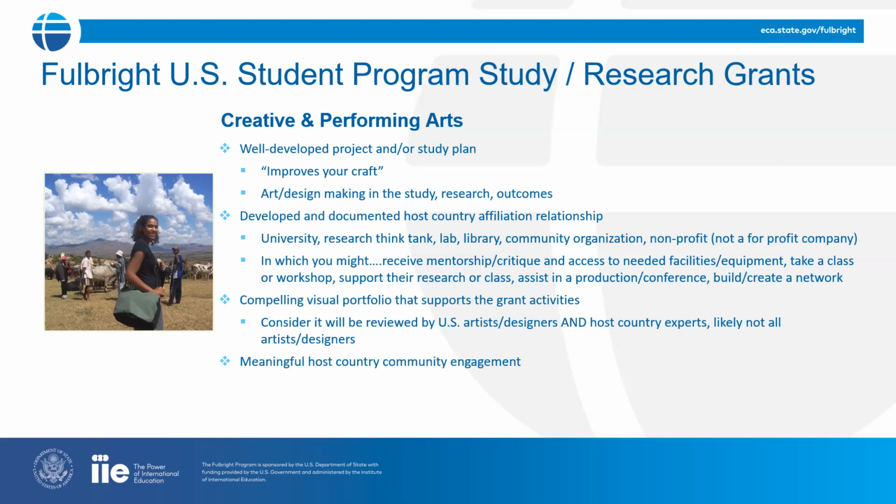You will need a compelling visual portfolio that supports your proposed grant activities. Consider that the portfolio will be reviewed by you as artists and designers and host country experts who are likely not all artists and designers.